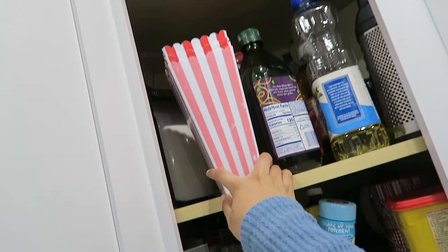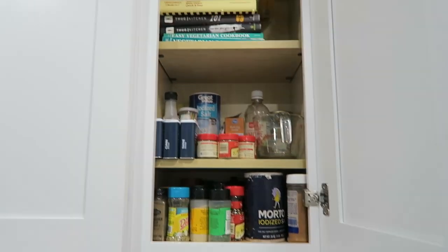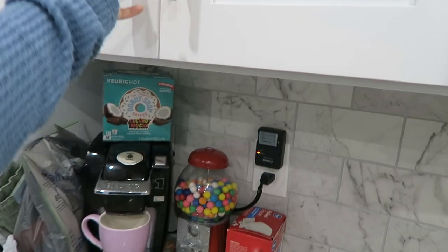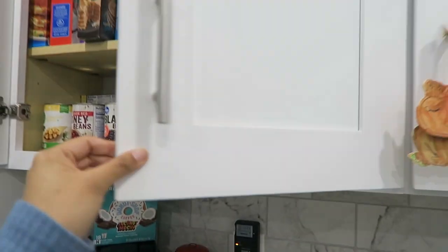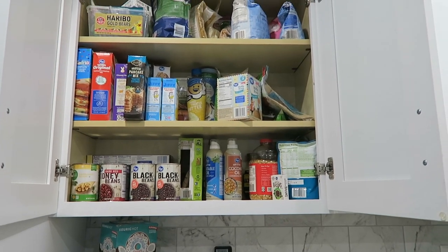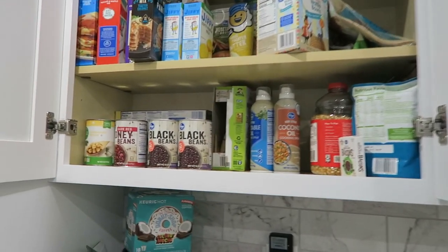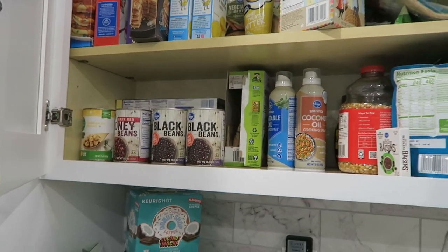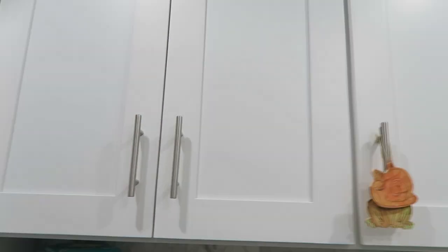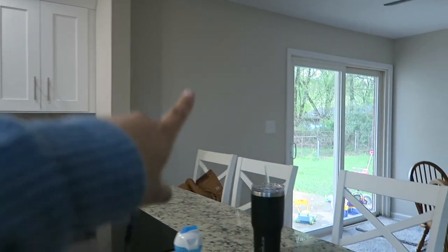Got a popcorn maker back there, an air fryer, popcorn maker thing. This has our spices and cookbooks up there. And then this is our food area, which is really small compared to having a full pantry, but that's okay. I'm just limited on how many groceries I can stock up on. So eventually I would like to get a standalone pantry that I will put on this wall.